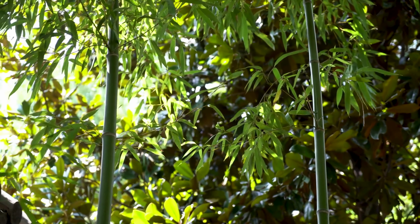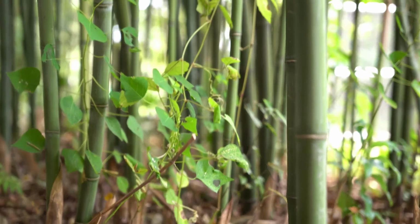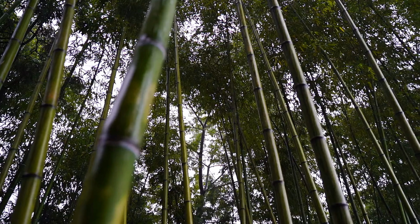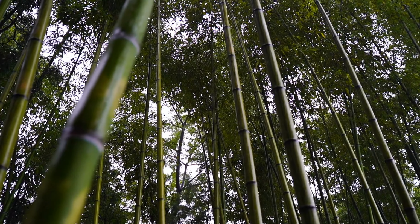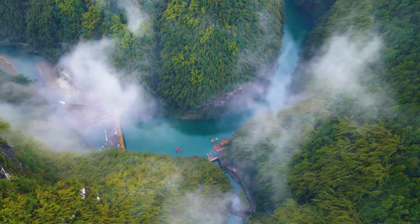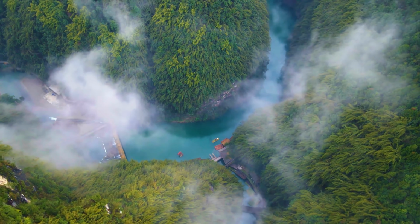What is bamboo? Bamboo's a grass. It's a woody stemmed grass. Bambusoidea. It's a subfamily of perennial forest grasses and it grows on every continent except Europe and Antarctica. One of the most interesting things about bamboo is that there's over 1,000 different species, maybe even 2,000 species.